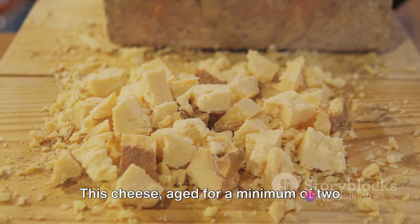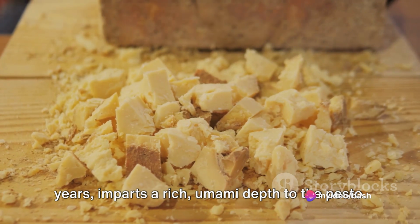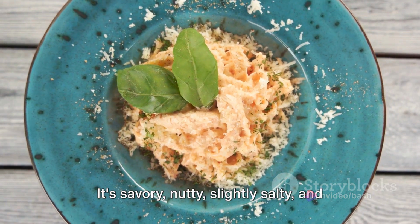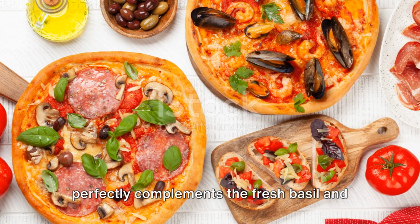This cheese, aged for a minimum of 2 years, imparts a rich umami depth to the pesto. It's savory, nutty, slightly salty, and perfectly complements the fresh basil and pine nuts.